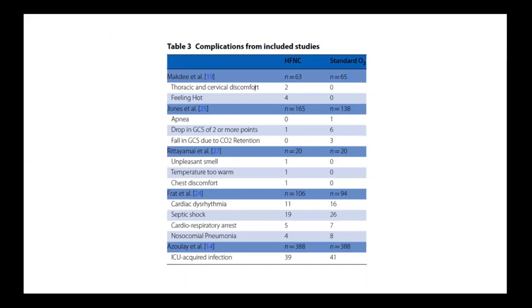We looked at complications of therapy, comparing the studies that randomized patients to high flow nasal cannula versus standard oxygen. Unfortunately, complications were too heterogeneously reported to allow for statistical pooling. But given the importance of this outcome, we still felt it was important to describe it, at least narratively in tabular format, which we did here. At least my takeaway is that the complications were relatively rare amongst both high flow and standard oxygen therapy, and not dramatically different between the two arms.